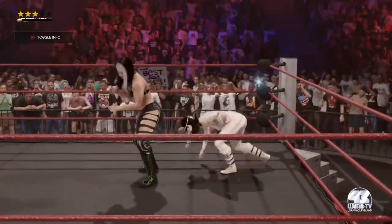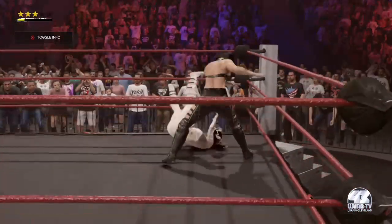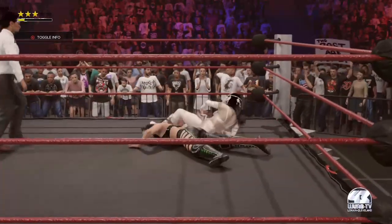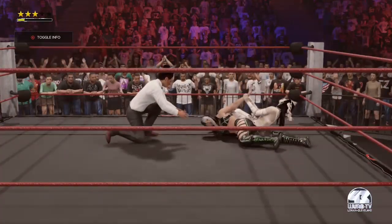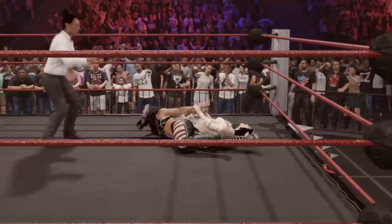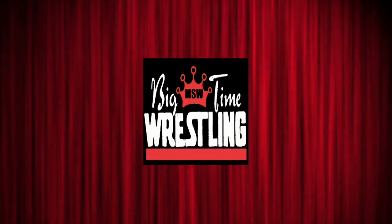Oh, man. I don't even know if she got any of that dropkick, but it did not look like it. That's trouble. Oh man, here we go again. Wow. She puts the same move on Blair that Blair put on her earlier. And that's it. Blair has to say, I give up.